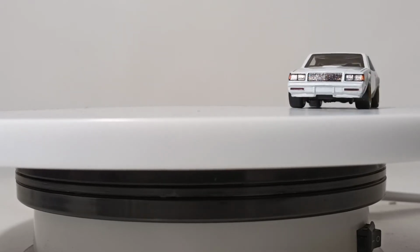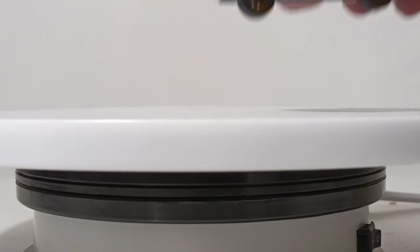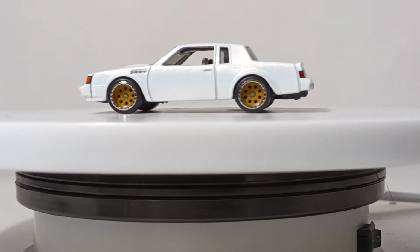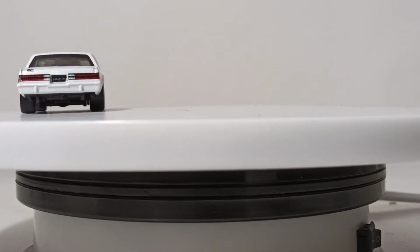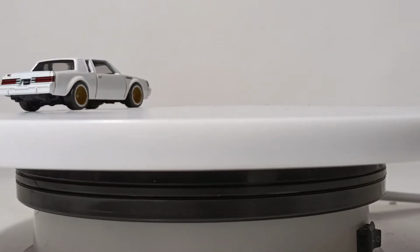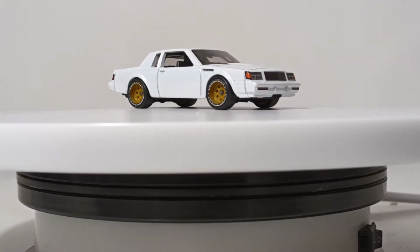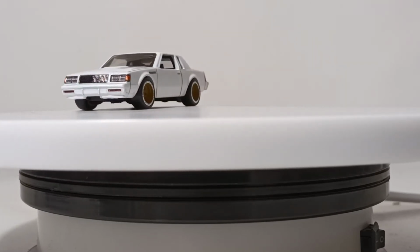Love the headlights. The turn indicators are highlighted with orange and look great. Right above the front, you kind of have the air inlets, which are decaled and look great. The back has a license plate that reads Buick on it. Just an absolutely awesome, awesome looking car. So that is the Buick.